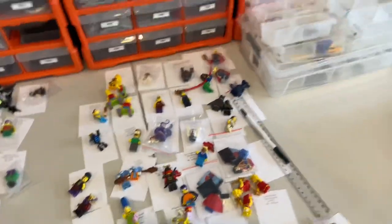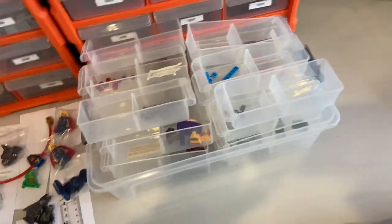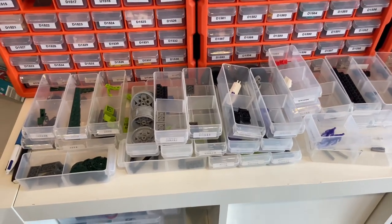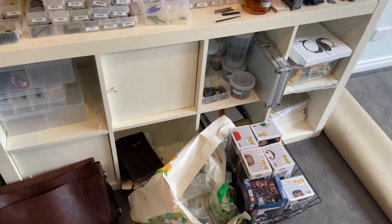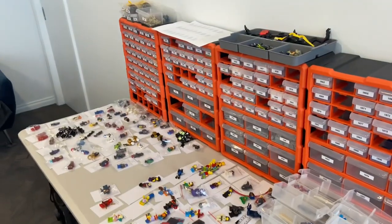But today's job is consolidate all these lots, finish parting out the 9445 Ninjago set, and then cleaning up all this stuff. So we're going to get cracking into that. And we have about three or four orders from the weekend that we need to pick. So, we can get cracking.